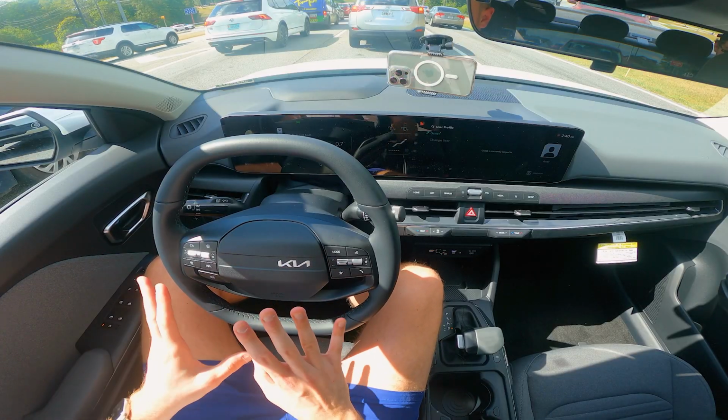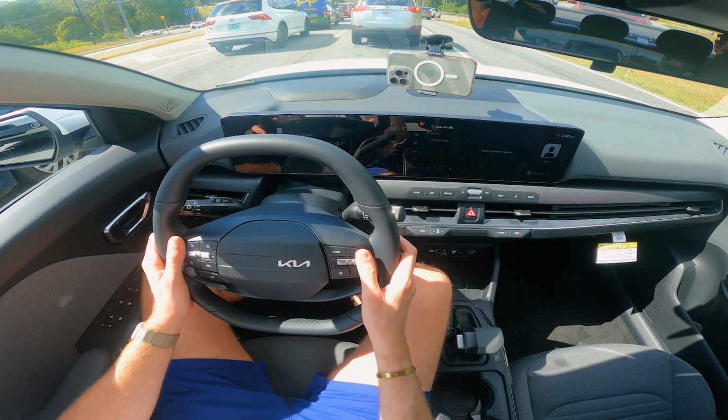And the same for the steering wheel. The steering wheel actually feels incredibly responsive for what it is. And the steering wheel itself is gorgeous. I really love the way that the steering wheel is laid out.